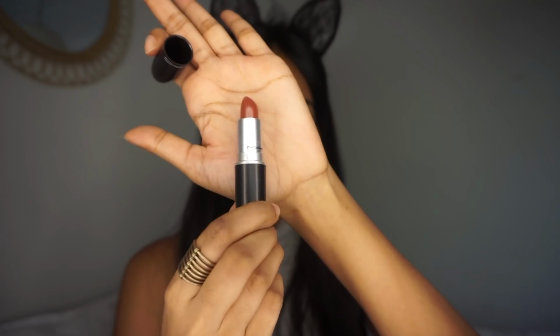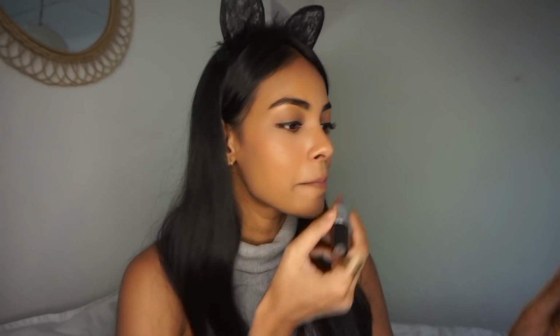Once I'm happy with how untidily I've lined my lips, I go in with the lipstick. I have so many nudes from Huda Beauty that I love and cherish so much. These are my top 3 favorites. But today I'm going to show you guys a lipstick that I've been wearing for years. I've been wearing it since I was 23, I think, so just a few years. And I always get asked what lipstick I'm wearing when I wear this. This is the MAC lipstick in the shade Taupe. But I would show you guys this look today.